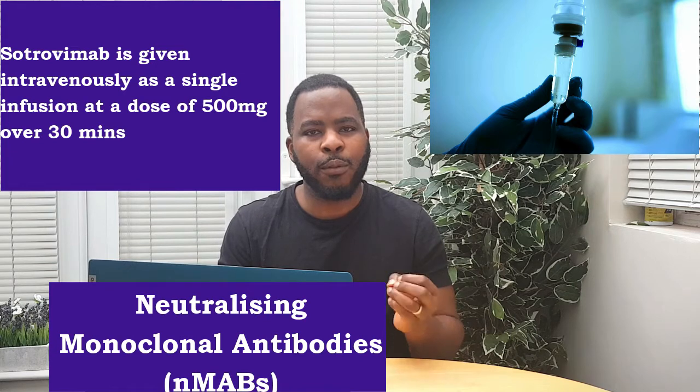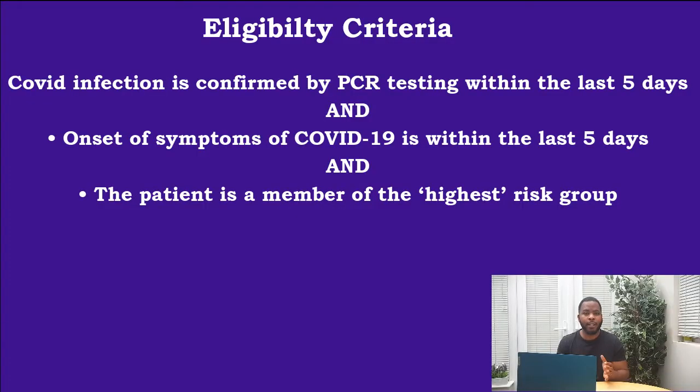So who's eligible for this drug? If you've had a COVID infection confirmed within the last 5 days, and the onset of your COVID symptoms has been within the last 5 days, and you also have to be in a high risk group.